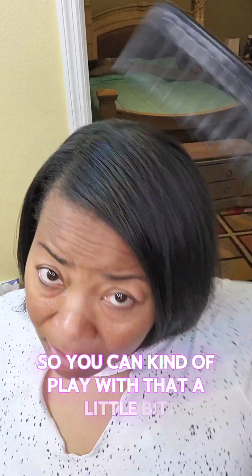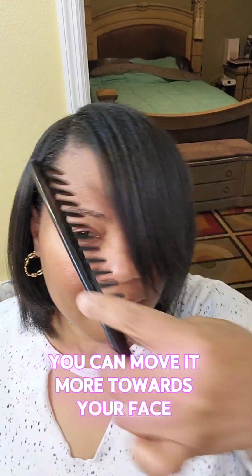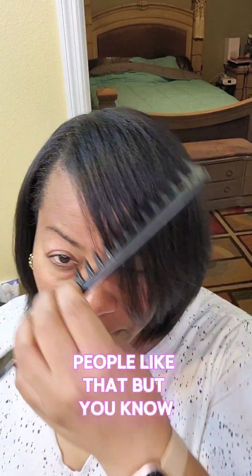Yeah, it's definitely time for a trim. So you can kind of play with it a little bit. You can move it more towards your face. Get a little, you know, sexy one eye going on. I can't see, so I don't think that's too sexy, but some people like that. So this is it. I'll take some pictures and insert those so you can see all the different ways that you can play with the wrap.